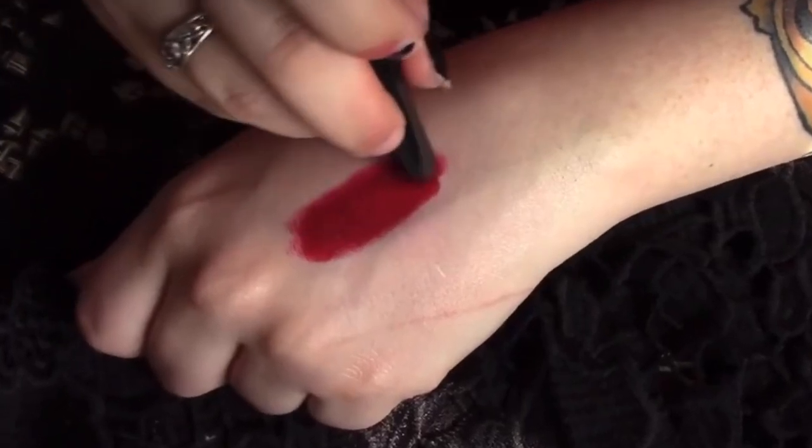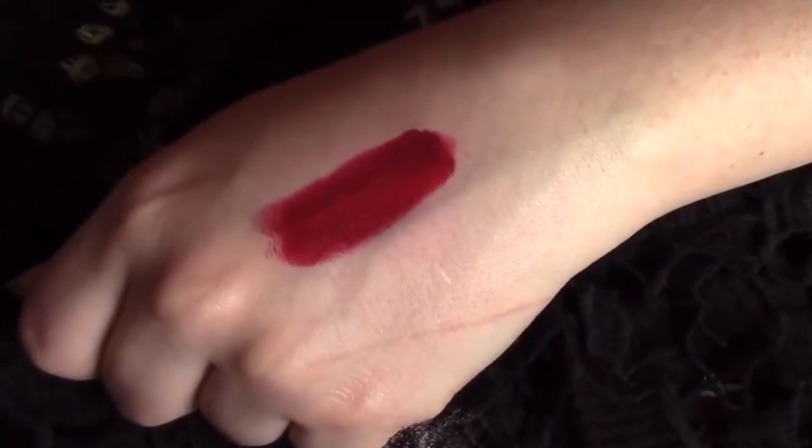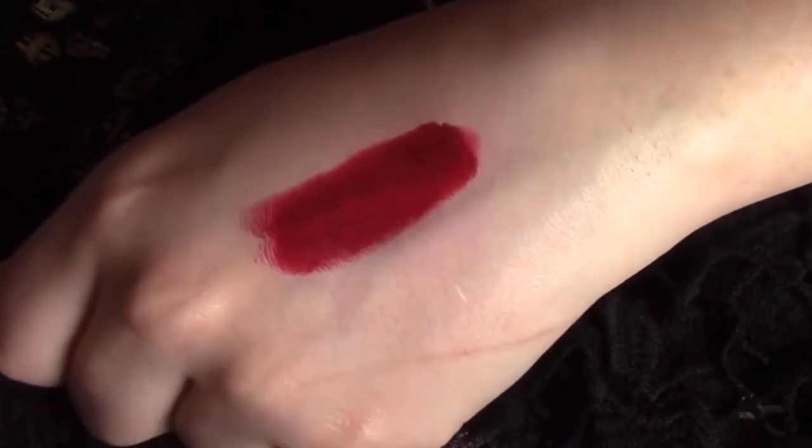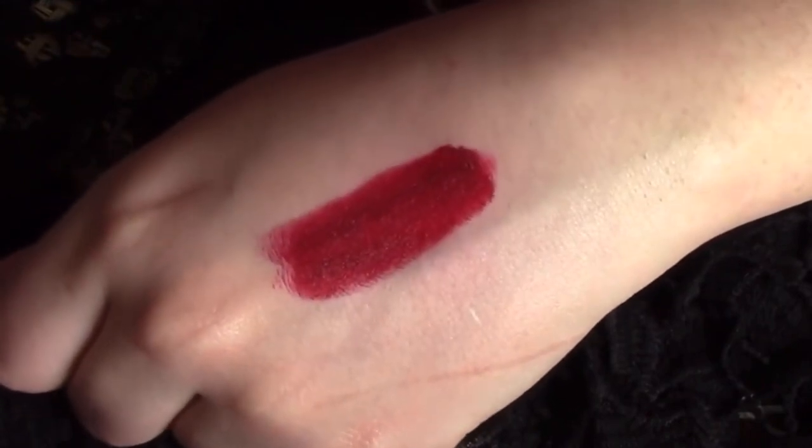And the last one from this brand is their lipstick in the shade Written in Blood. I mean, it's called Written in Blood, so this one is absolutely perfect for doing red eye looks, and it's a really, really beautiful red, even on the lips too.